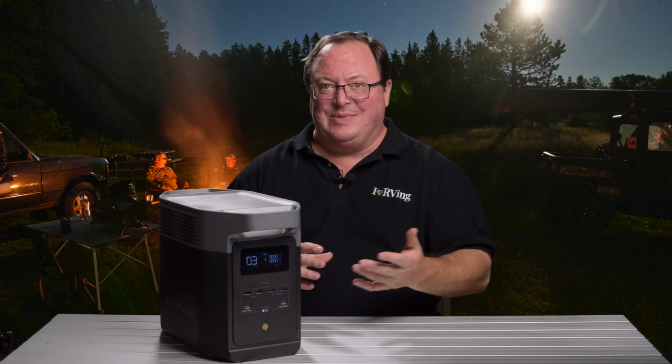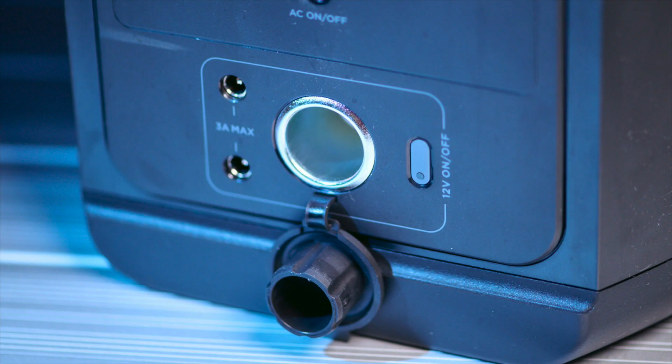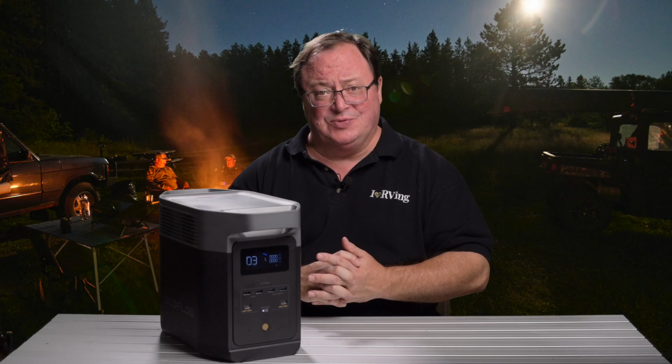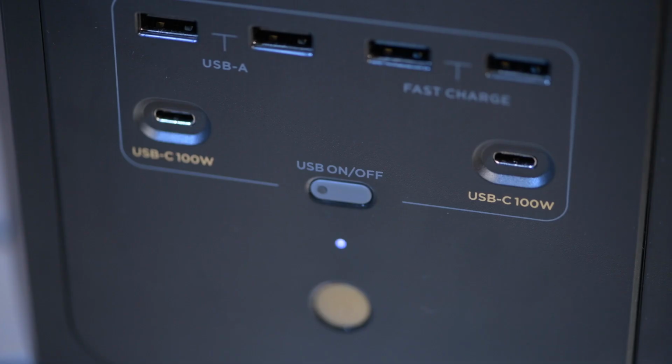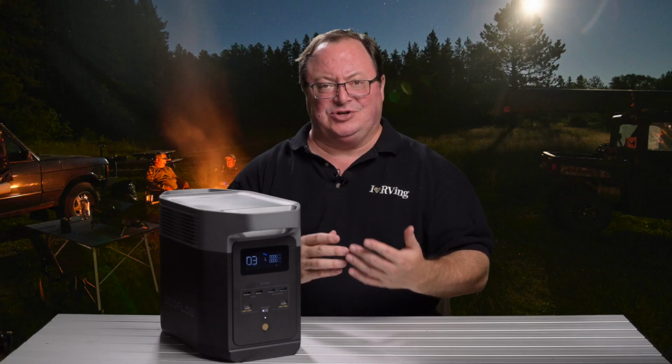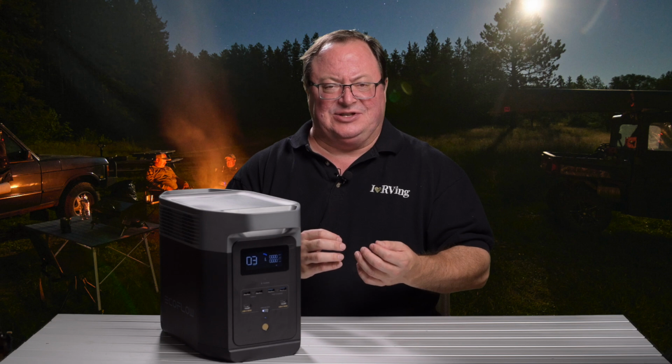That's pretty amazing. Of course, there's a 120-watt 12-volt car power outlet too. Click these little buttons to turn power onto the areas you're drawing from, and the display lets you know exactly what's happening. I love seeing how much draw a specific device is using.